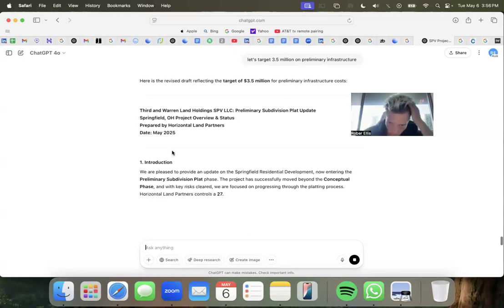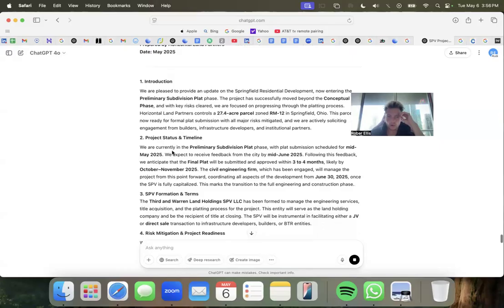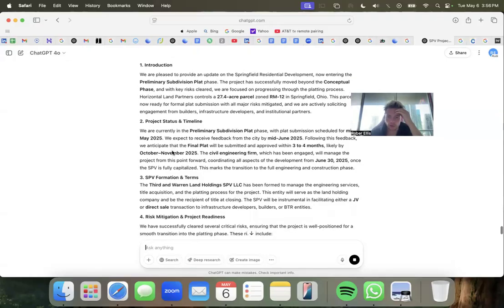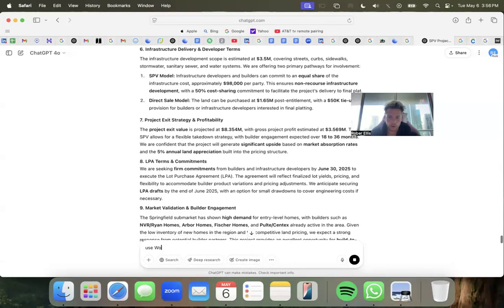Let's see here. We're pleased to provide an update on the Springfield residential project, now entering the preliminary. We're currently in the preliminary subdivision plat with plat submission scheduled for mid-May. Following this, final plat, the civil engineering firm. Let's see if they use Woolpert.